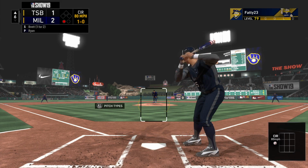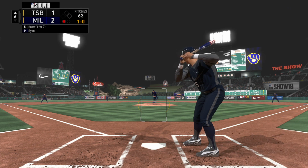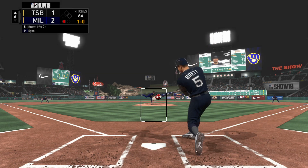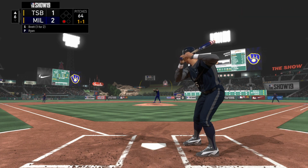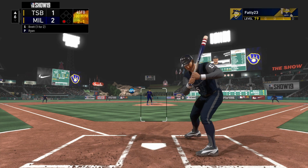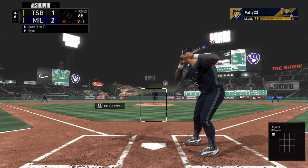This one's outside, quite a bit off the plate that time. Oh no, he let it eat him up. And this ball runs away for ball two. Two-one.